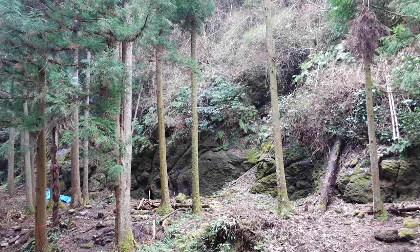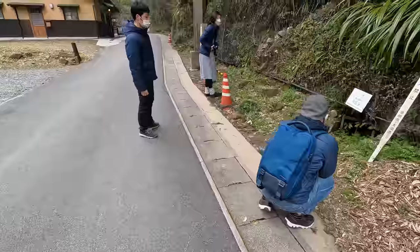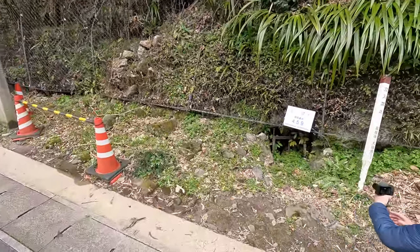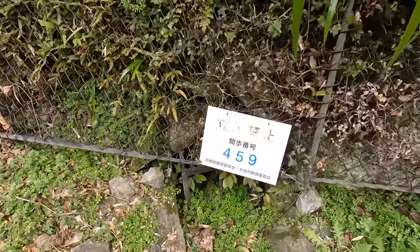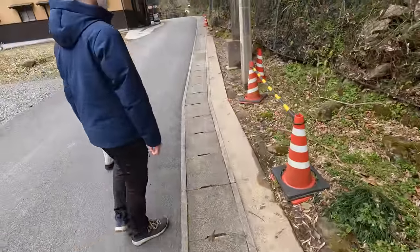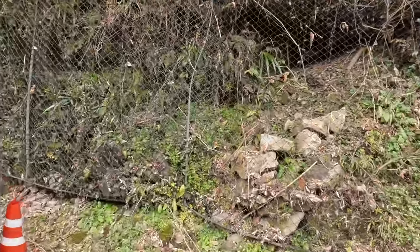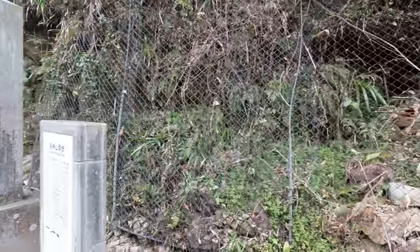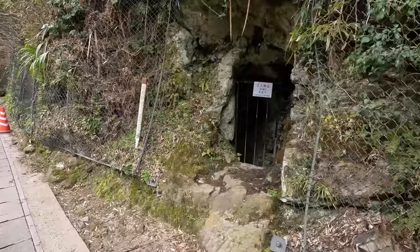So there are so many mine shafts along this road. I can imagine going inside here. No, I can't imagine going here. Wow. Look at this tiny little mine shaft here. Mine shaft 459. Is this one too? Yes. That's another one. A little bigger one. Whoa. Here's another one. Okay, this one's pretty big.